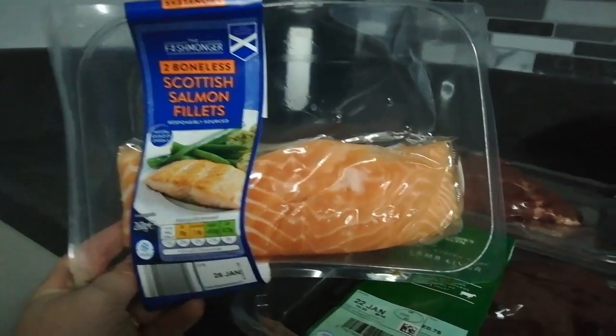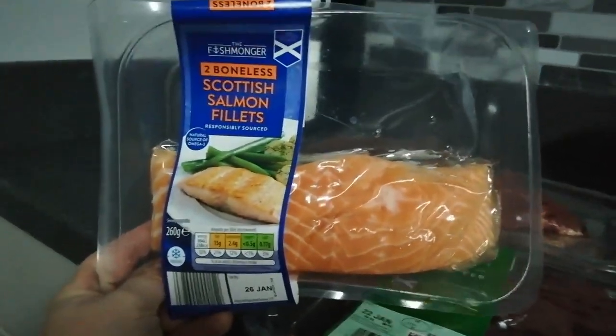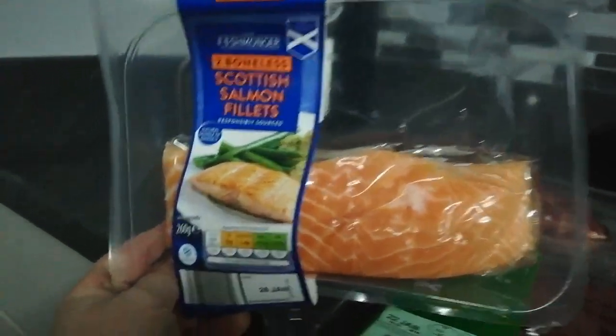I just do that in the oven in some tin foil to keep all the juices with some butter and garlic, and it gives it a nice flavour.